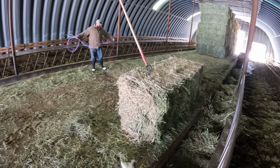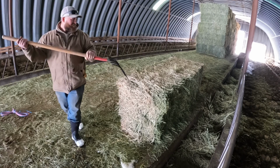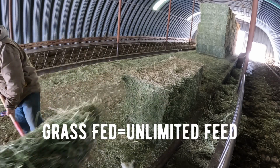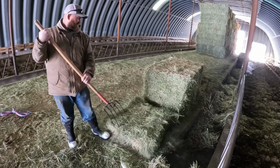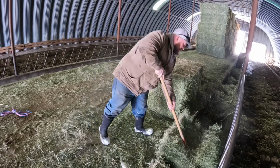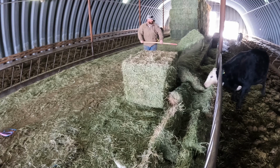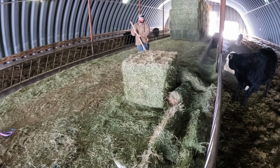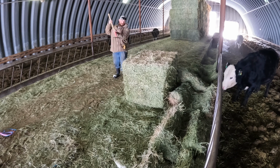So when it comes to these grass-fed beefs, I just make sure that they've always got hay in front of them. Try to make sure they never run out. Then I also try to feed them some of the highest quality alfalfa that we have, just to give them that much more protein and just make sure they're eating a good quality hay to try to fatten them up the best I can. So there's not really a set amount that I feed them. I just let them eat as much as they want.